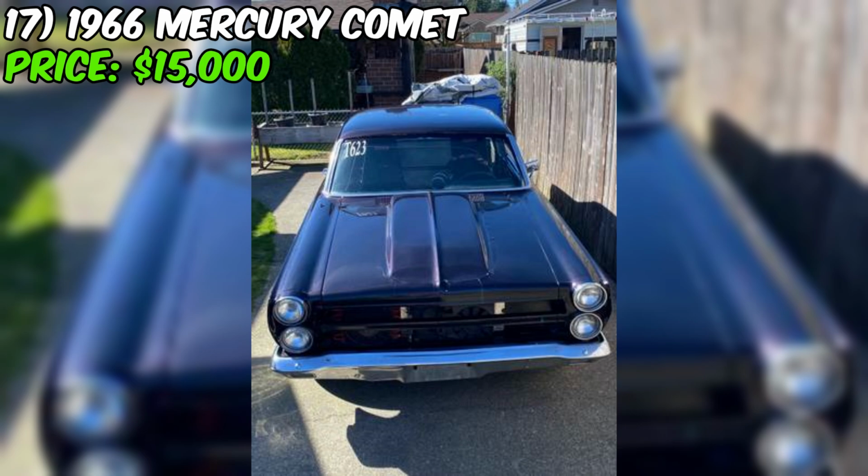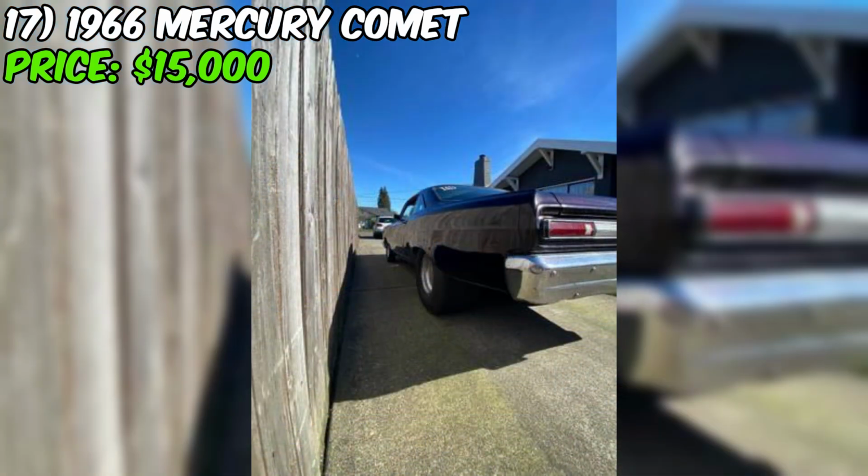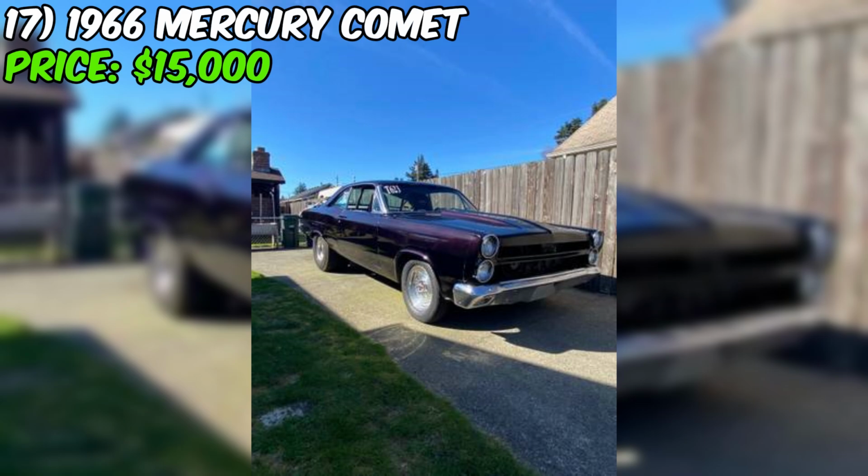17. We're diving into the world of Craigslist to check out a 1966 Mercury Comet Caliente that's up for grabs. And let me tell you, this isn't your grandma's Sunday driver. It's a full-on, street-legal race car. Now, before we get too excited, let's talk about the price. The seller is asking $15,000 for this purple powerhouse. It's not exactly pocket change, but when you consider the build list, which we'll get to in a moment, it starts to look like a pretty sweet deal.